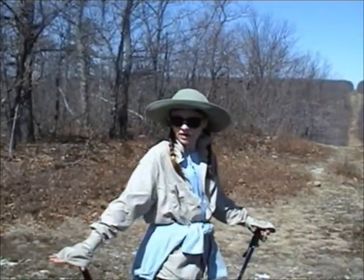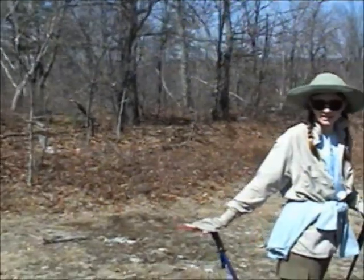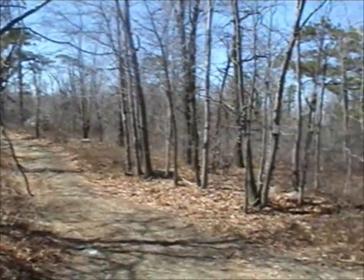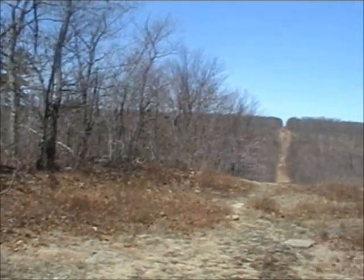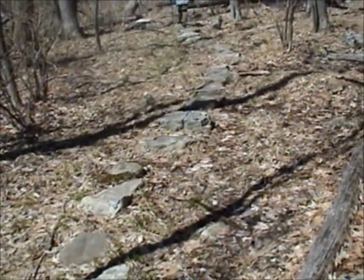So we came out to this power line clearing. This trail's been more scenic than the other ones the other days, I think, because it's kind of been following more of a ridge line with more pine. It kind of feels like the scenery is a little prettier. So we just came out to this open clearing here. The trail goes back in over there.